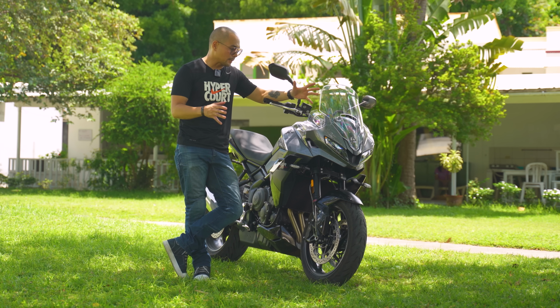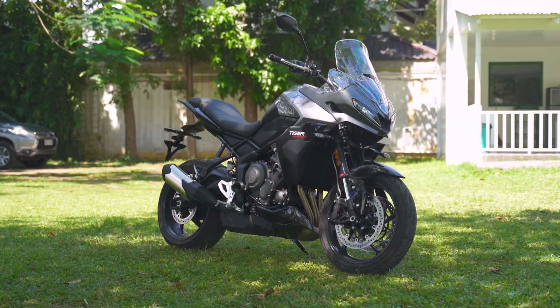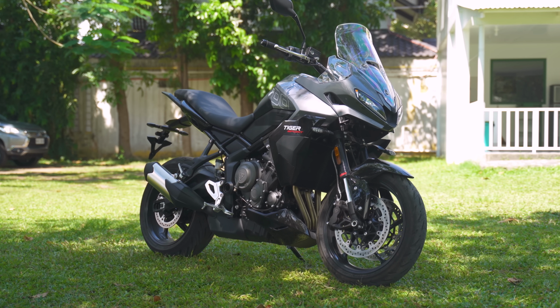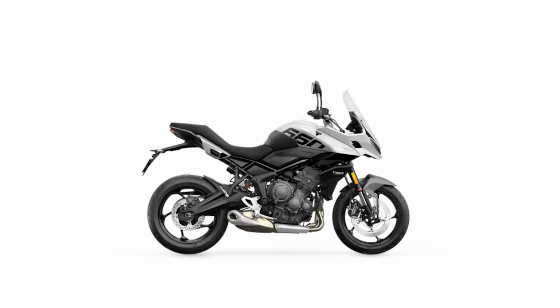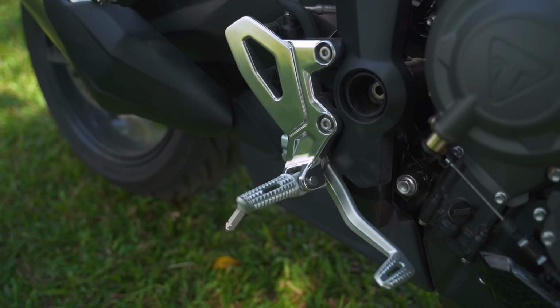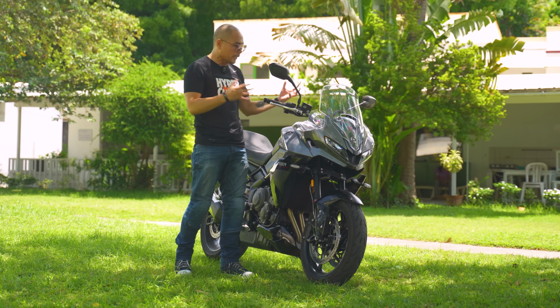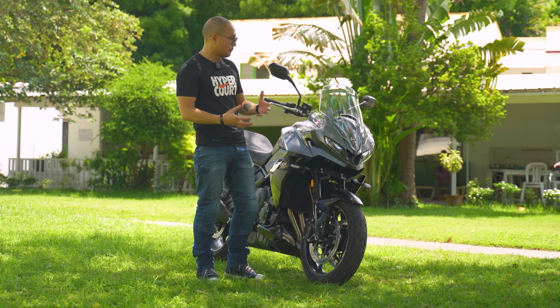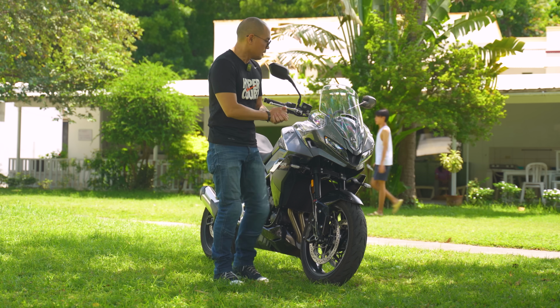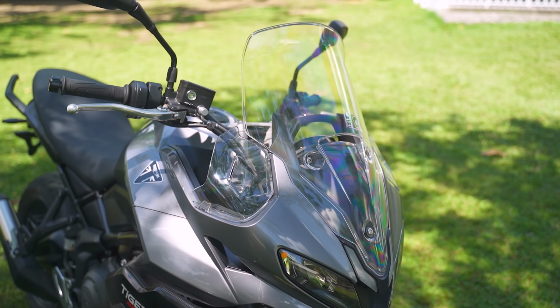All right, so let's talk about the aesthetics of the bike, which is a very subjective topic. I think it looks pretty good. It's modern. It kind of reminds me of the 660 Tiger, which is the smaller middleweight of this bike. It does have some nice accents, like this little polished aluminum bit right here for the foot pegs. One thing I do wish would be different with the bike, I don't know if it comes as an accessory, but I wish the windshield and this little wind guard right here was smoked.